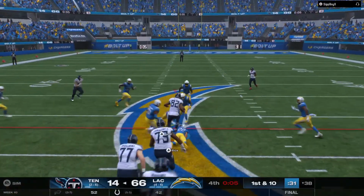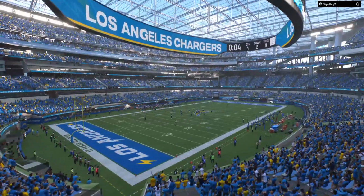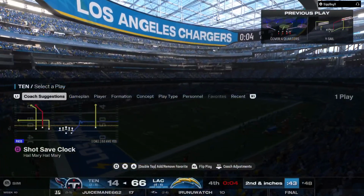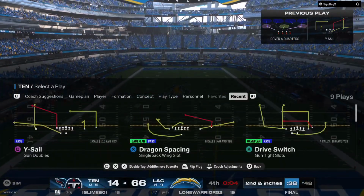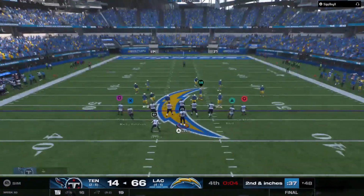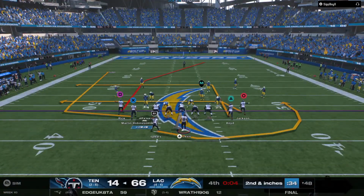Who else? Another catch for his favorite target. Now whistles and timeout. Go figure. Not sure the point of this, but they're going to stop it. 4 seconds left in the game.